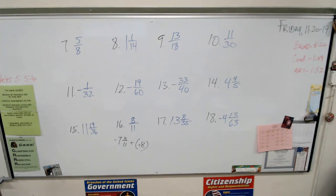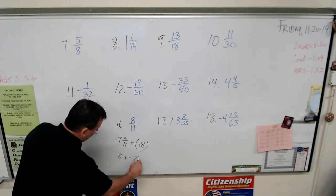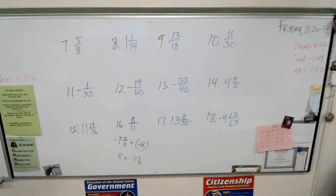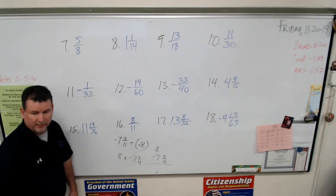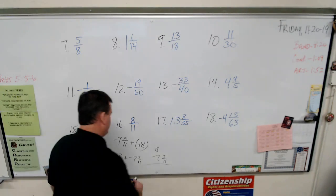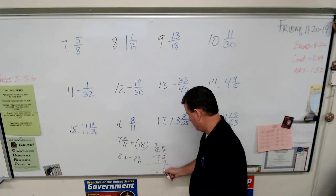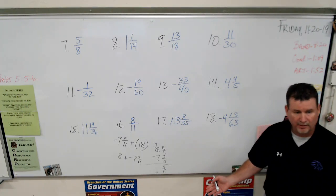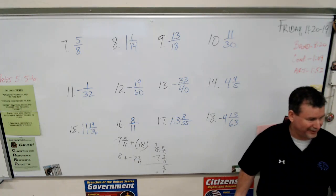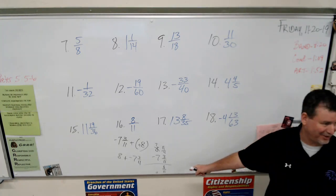So you have 8 plus negative 7 3/11. Signs are different, so find the difference. So it's 8 minus 7 3/11. Remember this? Borrow 1. Everybody see that? I know I wrote it small down there at the bottom. Oh, that makes a lot more sense. It does? That's good. Anything else? Does that make sense?